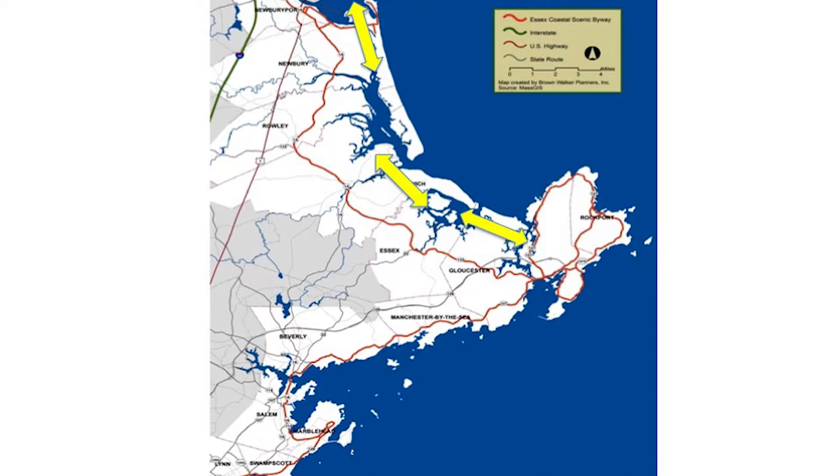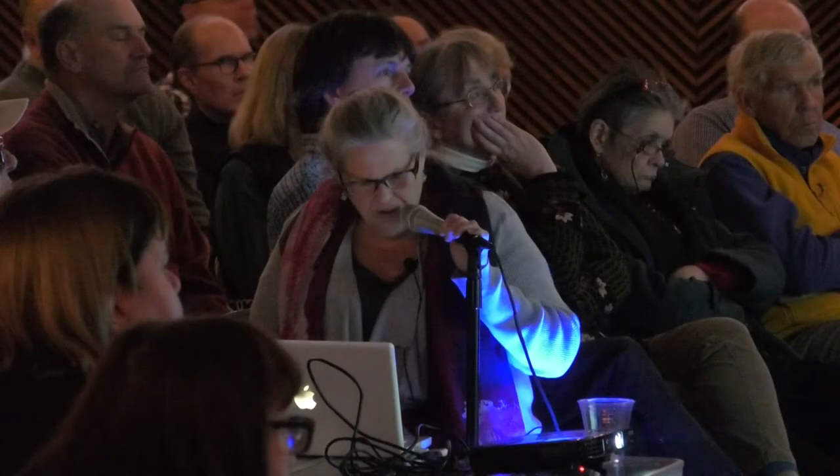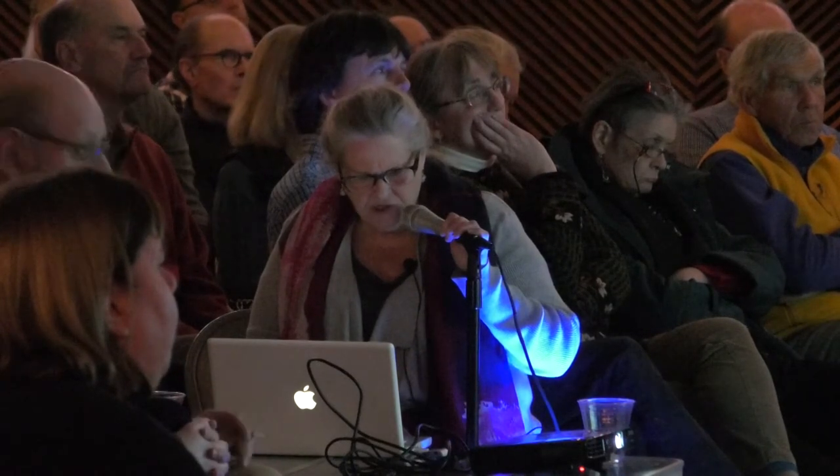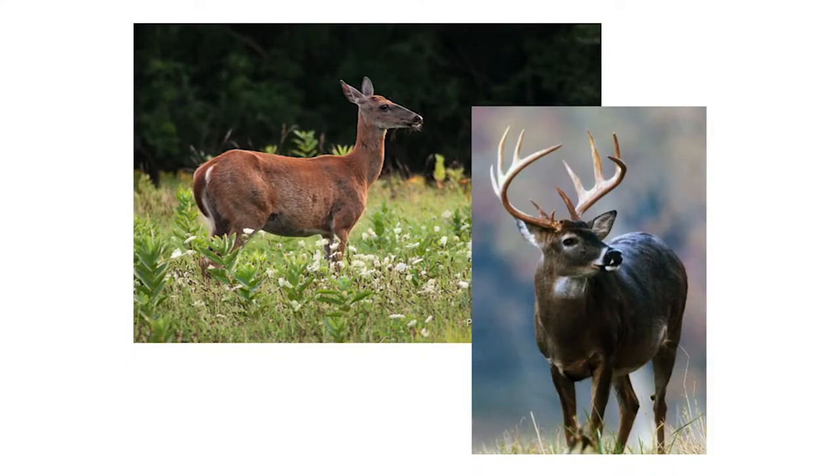Almost all our main roads began as native trails, including routes 127A, 1A, 133, and 62. Fall was prime deer hunting season, but hunting began in summer. White-tailed deer, like the one on the left, which is in Topsfield, were the most important prey land animal for subsistence. They were hunted individually year-round, but collectively in drives in late summer or early fall through cooperative hunting.